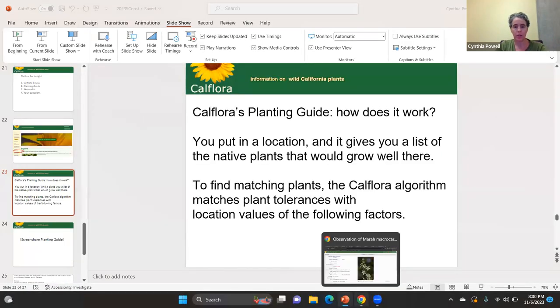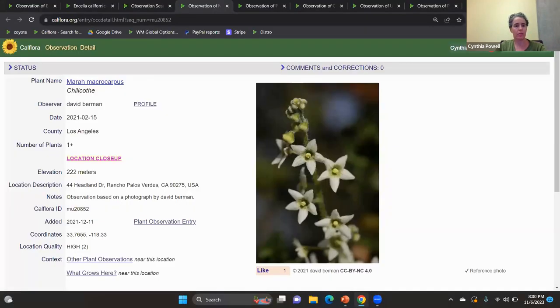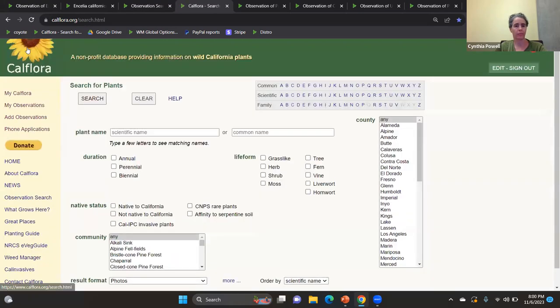So do you see Chrome now with David Berman's photo? Yes? We do. Okay, good. So I'm going to click on here, this Calflora, to go to the homepage. Actually, I'm going to get rid of a couple of these tabs. All right. Now, here are quick links.